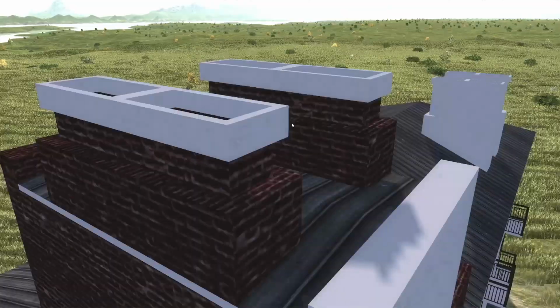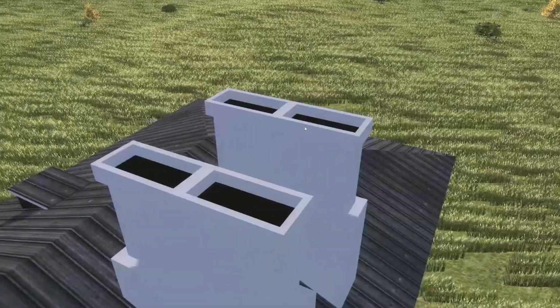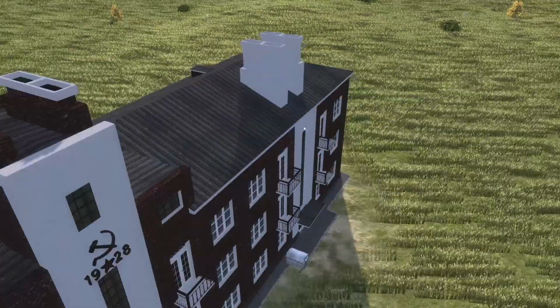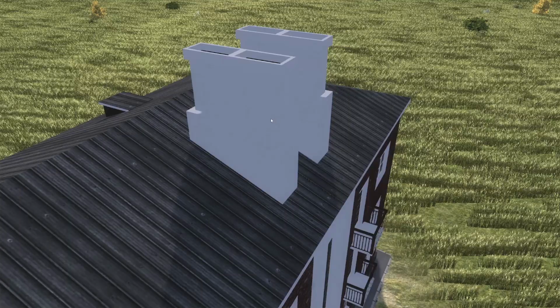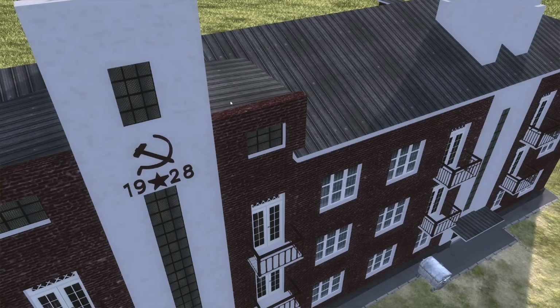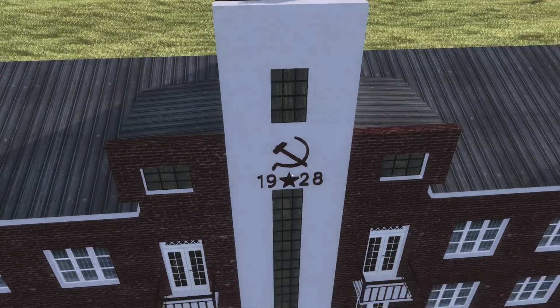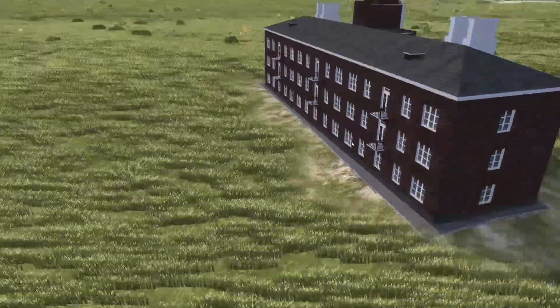Even these whites, I cannot criticize it too much. I can criticize it a little bit. It kind of looks like it's missing edges, contours, but it's still kind of dirty white color, which I really like. Like dirty, it doesn't look like a blank slate color. 1928 and hammer and sickle on the building, and small little balconies.